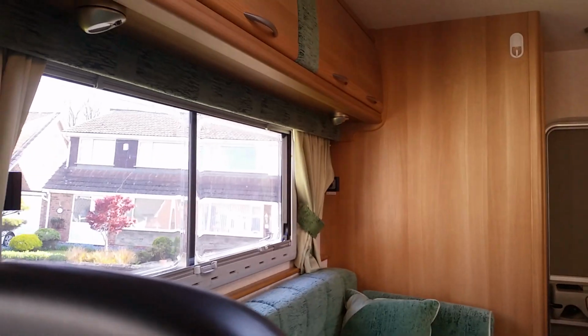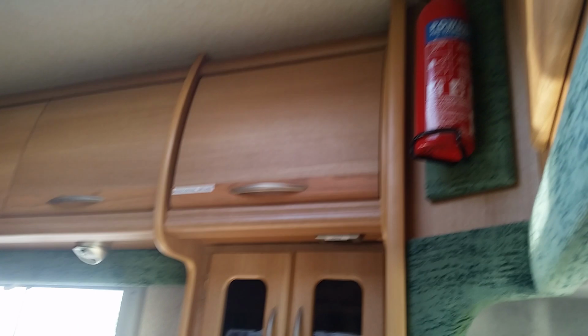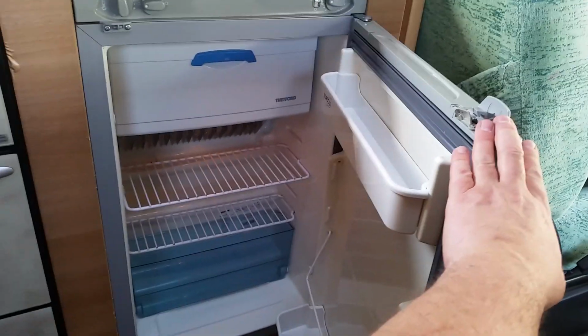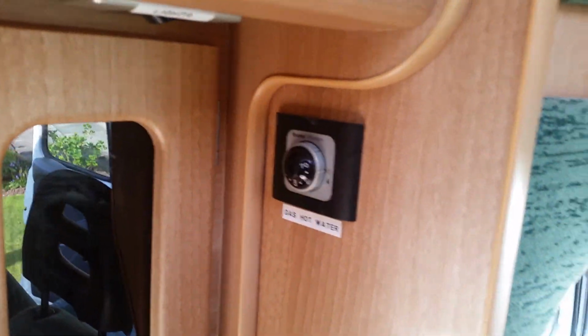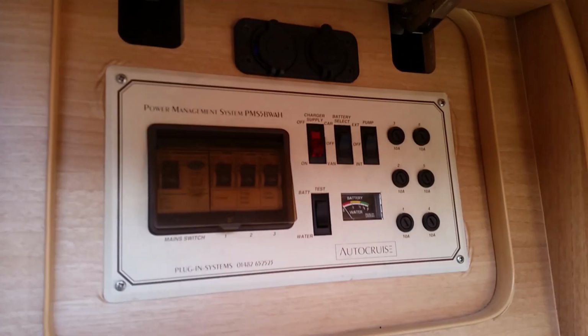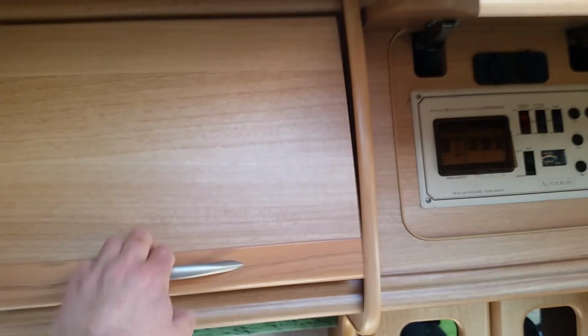I can see in the rear now, a large bench which extends into a large double bed, opening windows, lots of lighting, loads of storage cupboards, 3-way Thetford fridge with freezer compartment. That's the hot water control panel with things like the water gauge and battery test gauge. More storage. Some of the cupboards I've put dividers in to provide more storage.